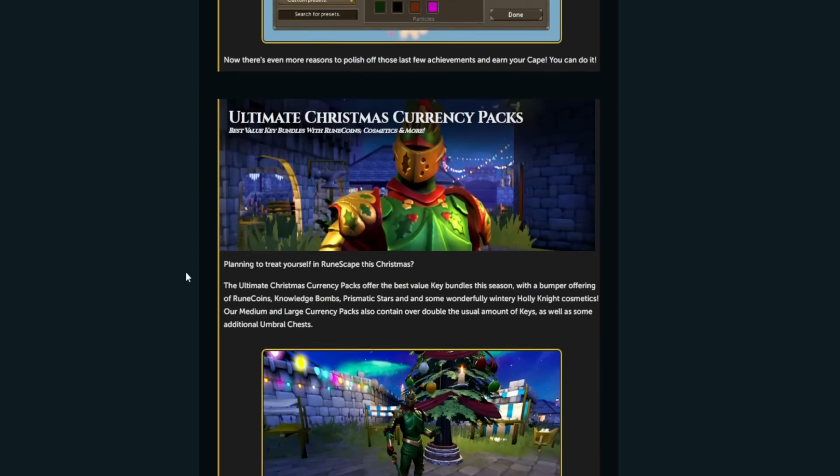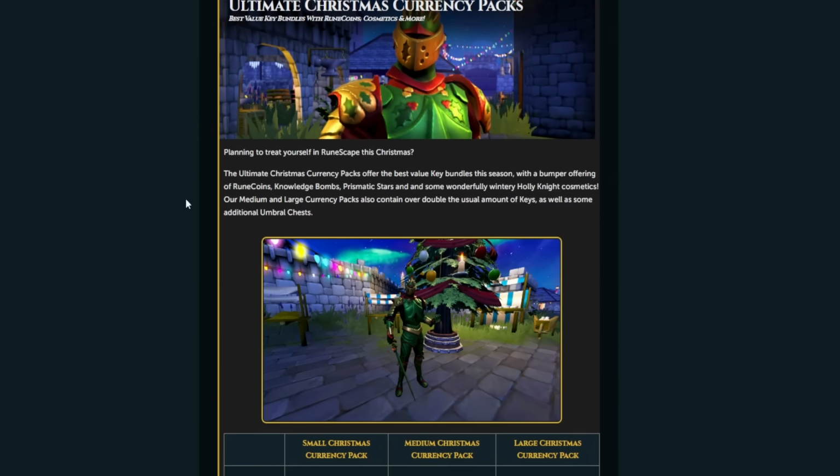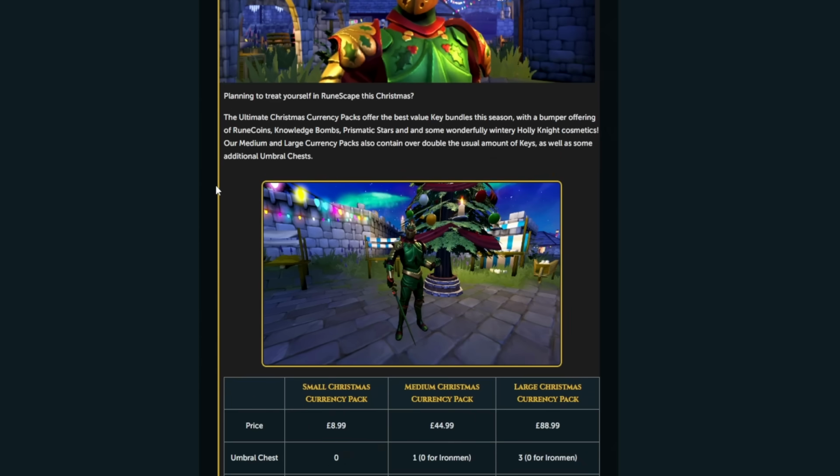But yeah, anyway. Ultimate Christmas currency packs. Planning to treat yourself from RuneScape this Christmas? The Ultimate Currency pack offers the best value for keys, and with a bumper offer of rune coins, knowledge bombs, prismatic stars, and some wonderfully wintry Holy Night cosmetics. Let's see.